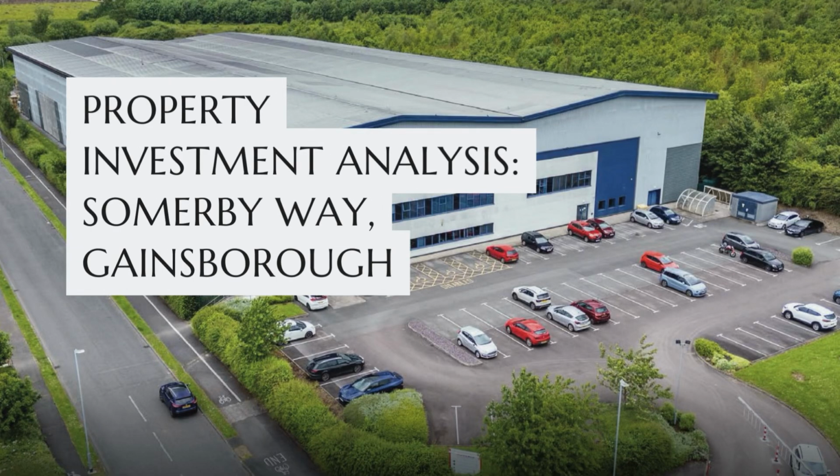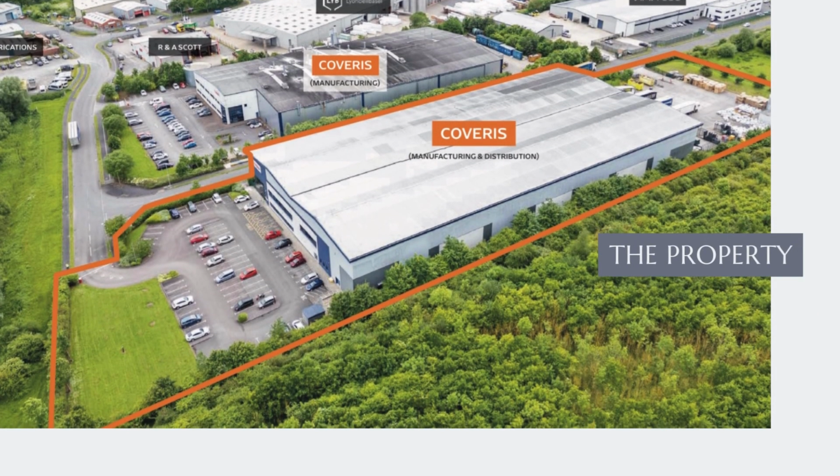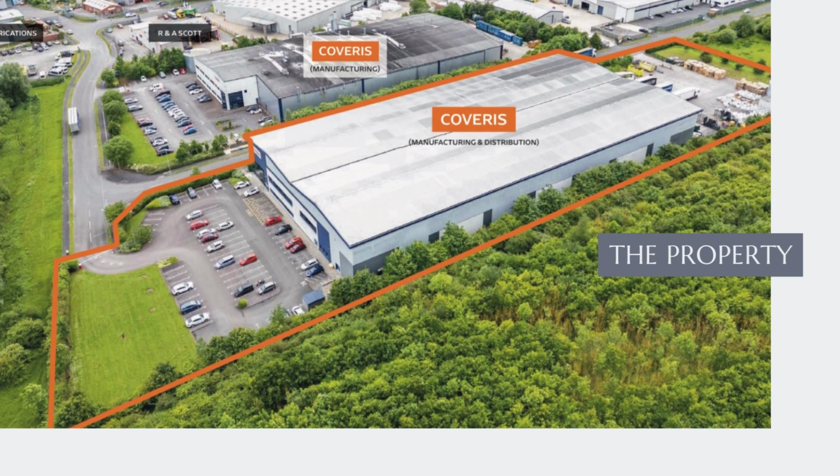We'll be exploring if this £8 million warehouse is a smart investment. As a chartered surveyor, these are the points that jump out at me. The property is a detached modern warehouse built across 2 bays and includes a loading yard and car park. Let's dive into the positives.